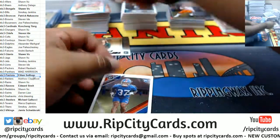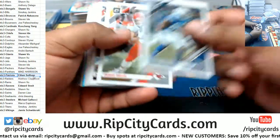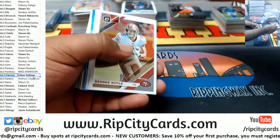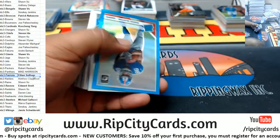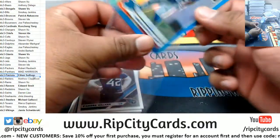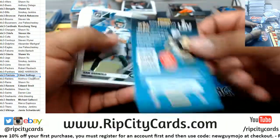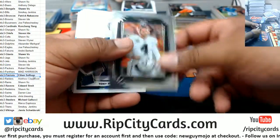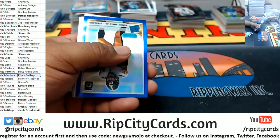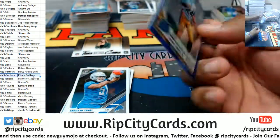Adrian Peterson, Redskins, $2.99. Darius Slayton, Giants, to $2.99. Ready, so Junior Steelers to $150.